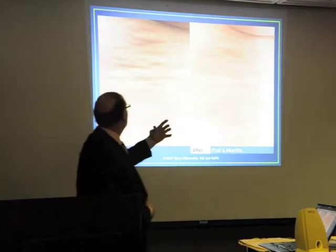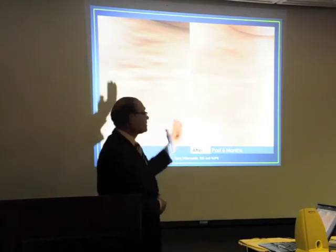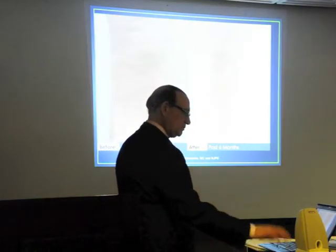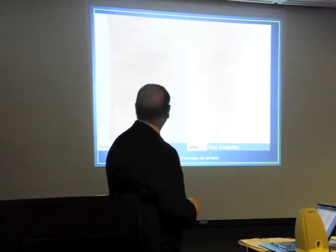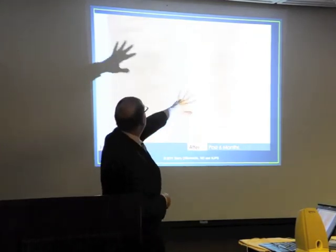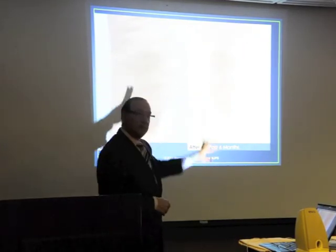This is in the back of the thigh, where you get a more horizontal streaking appearance to the cellulite, and that's after 6 months. Here's another mattress pattern, which are not the hills and valleys, but just the slight bumpiness in the area.